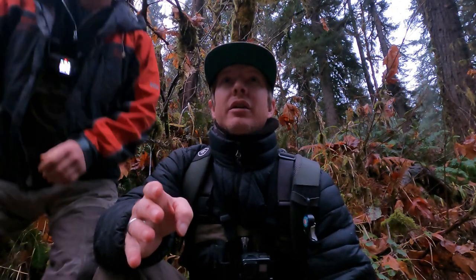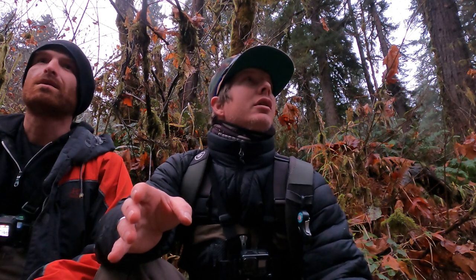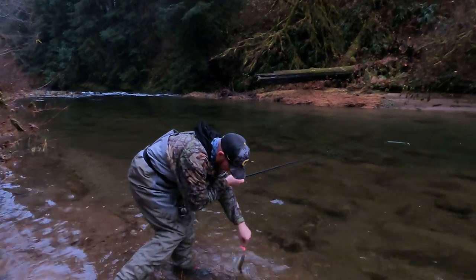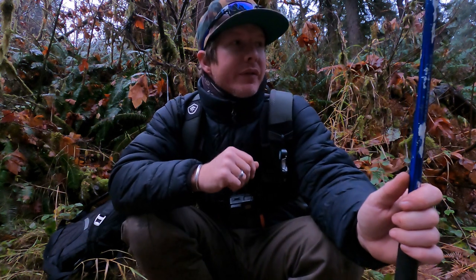The water is not... is that a fish rolling or is that you pulling it back? Ryan's on. It's a trout. We haven't had much rain. We've had a little bit of preseason rain, but not enough to kick these rivers up into the height we want for steelhead. So we're fishing lower water today.